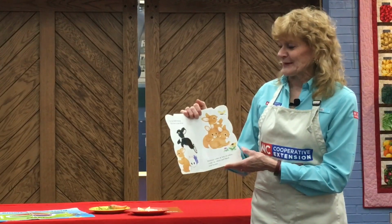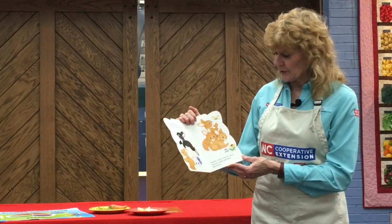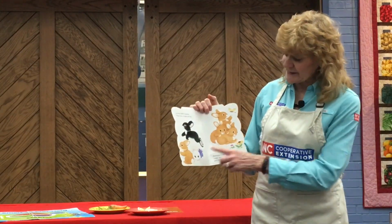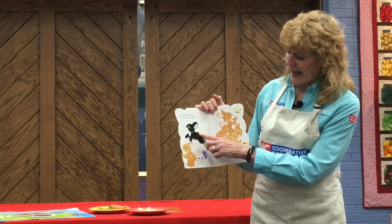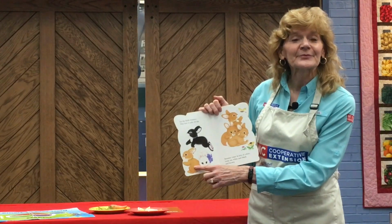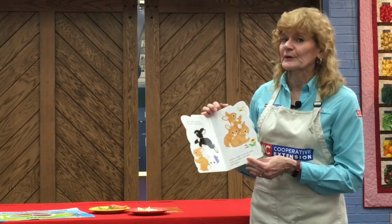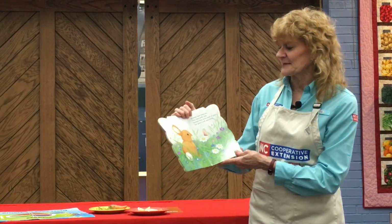See the fluffy bunnies. They love to play all day. Bunnies come in lots of colors. Some are white, and some are black, and some are brown. Just like us, bunnies are all different, but we're all really special, just like those bunnies.